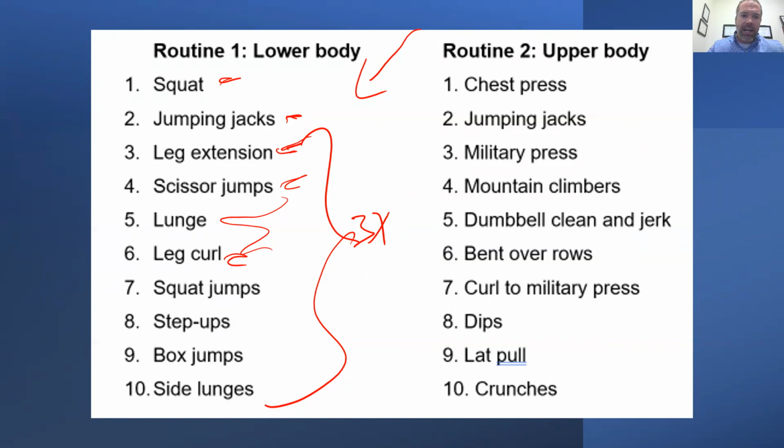Another thing to note is I piggyback exercises that are more traditional resistance training with exercises that are more plyometric style. For example, we have chest press, right? So you're doing your chest press, that's the resistance training. And then you're going to do jumping jacks. The jumping jacks is really meant to keep your heart rate up. And then you go to military press, which is just pressing over your head. And then mountain climbers to get the heart rate up. And so I stagger back and forth, back and forth, back and forth, okay?